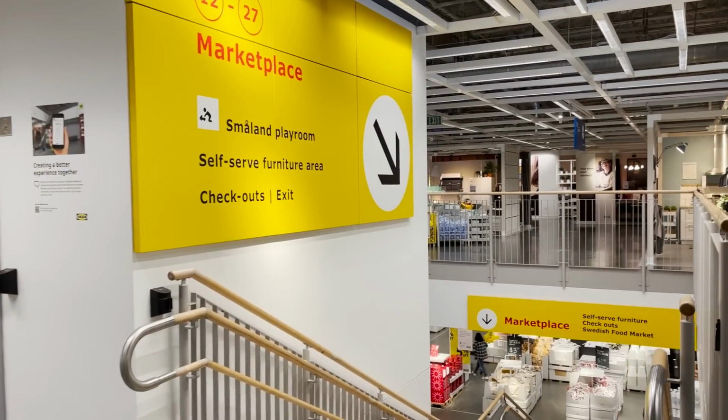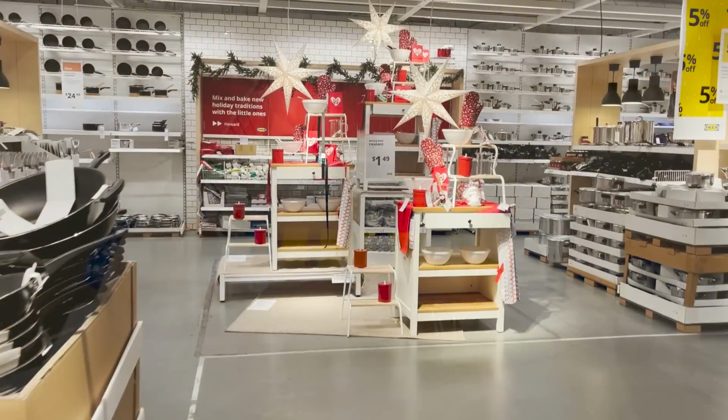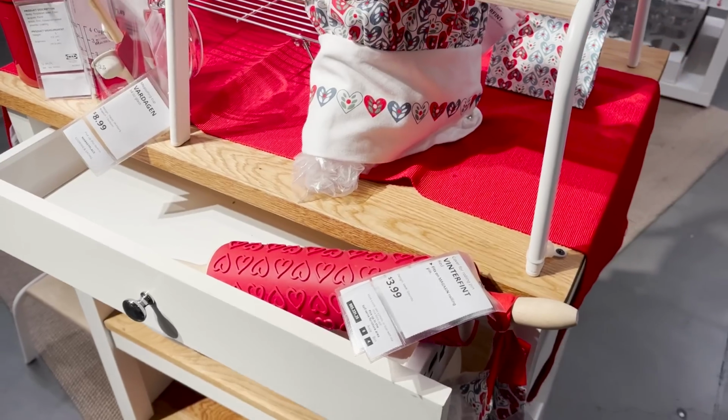All of the holiday decor is actually downstairs in the marketplace, so let's scope it out and see what we can find. My first stop is always the baking section. I love finding new baking essentials, and baking is totally in line with the holidays.